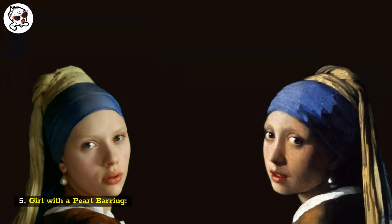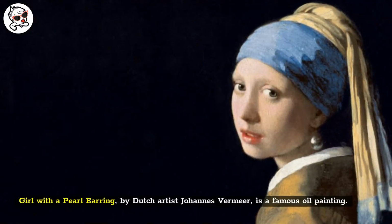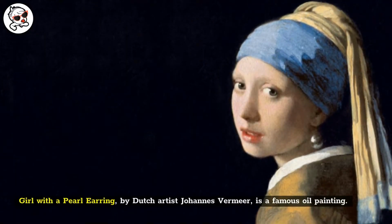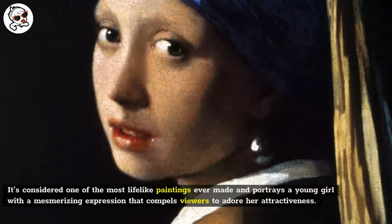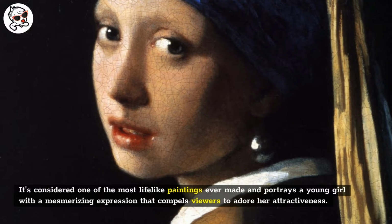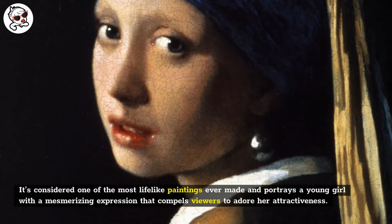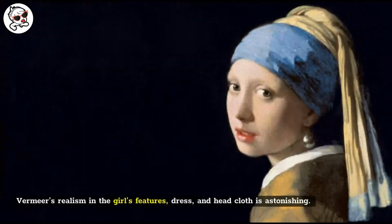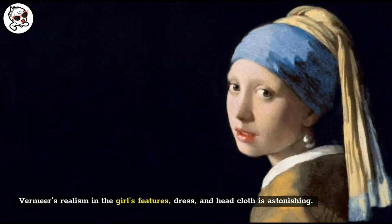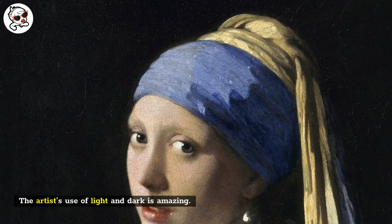5. Girl with a Pearl Earring. Girl with a Pearl Earring is a famous oil painting by the Dutch artist Johannes Vermeer. It is thought to be one of the most realistic paintings ever made. It shows a young girl with a mesmerizing look that makes people want to love her beauty. Vermeer's ability to make the girl's face, dress, and headscarf look so real is amazing. The way the artist uses light and dark is really impressive.